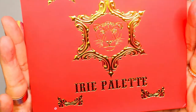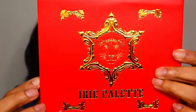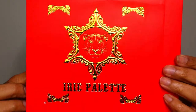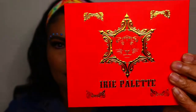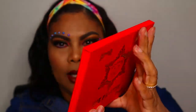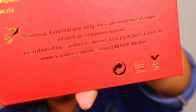It's in my favorite color, red. And this is beautiful packaging. At least I can say Yardie Cosmetics has some very nice packaging. So this is the palette here. And just like the Island Gyal palette, it comes in a sleeve. So let me just mention that all these palettes are made in PRC, China, and they're all cruelty free.